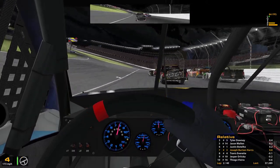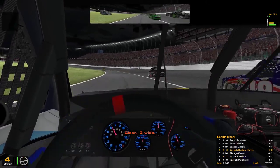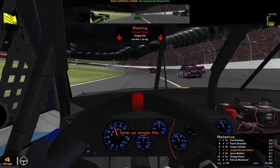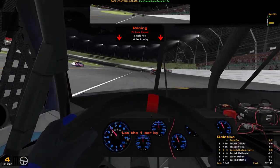Oh, that's going to be a wreck. That's definitely going to be a wreck. You're in the middle, three wide. Clear. Two wide. The yellow flag is out. Line up. Single file. Oh, pit road is closed. Let the car by.